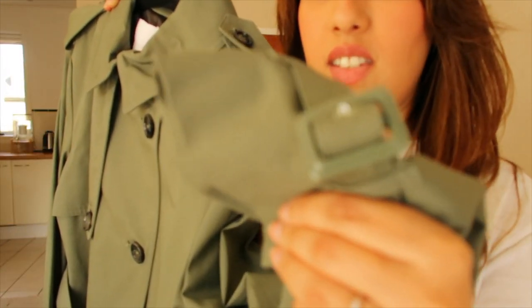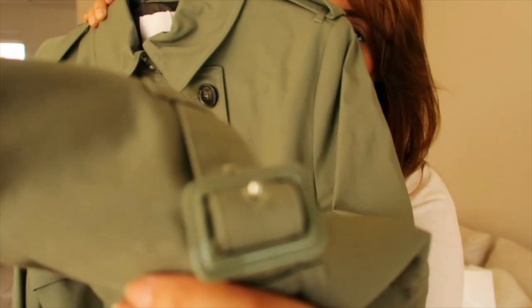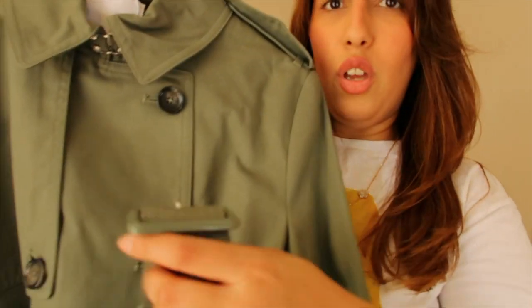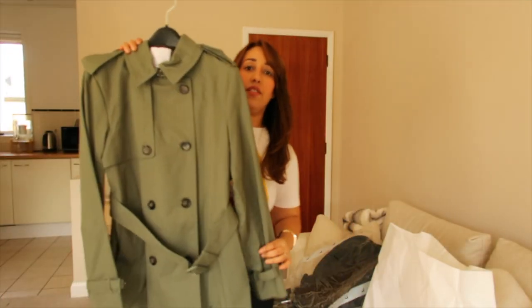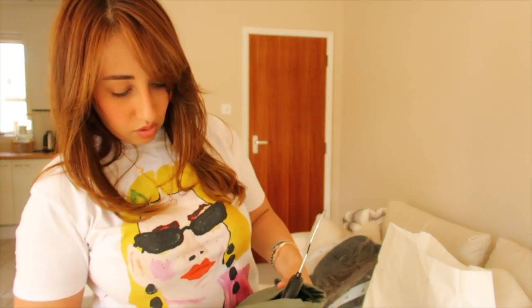Also, the details. This is also made of leather. Just want to show you this. Oh, I need to cover my face. Okay, can you see? It's made of leather. And the belt also is made of leather. Okay, look at that. Look at how beautiful. Also, I love the buttons. And just the color of it is gorgeous. It is the same as the black one. Absolutely the same. And this is also size large. Yeah, it's size large.